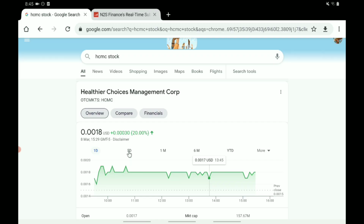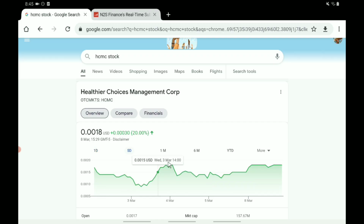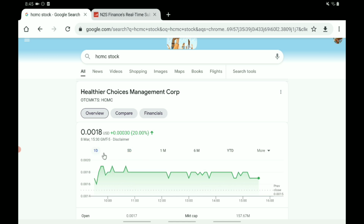So yeah, we've seen a pretty flat day for the majority of the day, which actually was not what I was expecting. After those negative earnings, I personally thought that we were going to see a dip in share price, but of course this just shows how bullish people are on this stock, with more people adding to their position today.